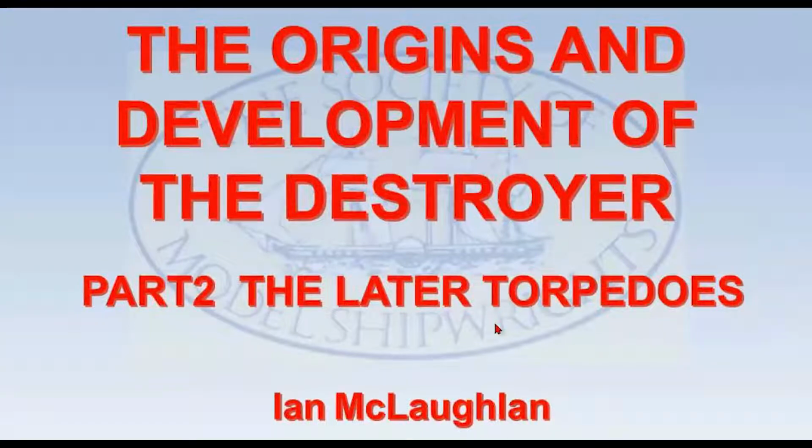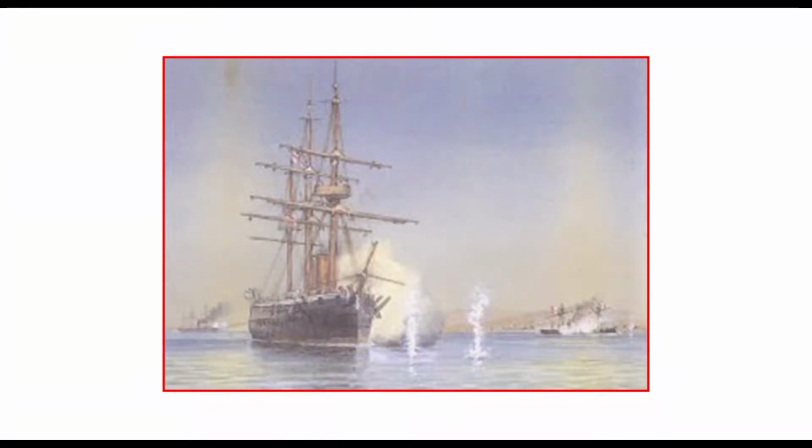One of the Royal Navy's ships trialing torpedoes at that time was HMS Shah, a sail and steam frigate, which was, on the conclusion of the trials, which probably took place somewhere near the Thames and Medway, deployed to the Pacific.